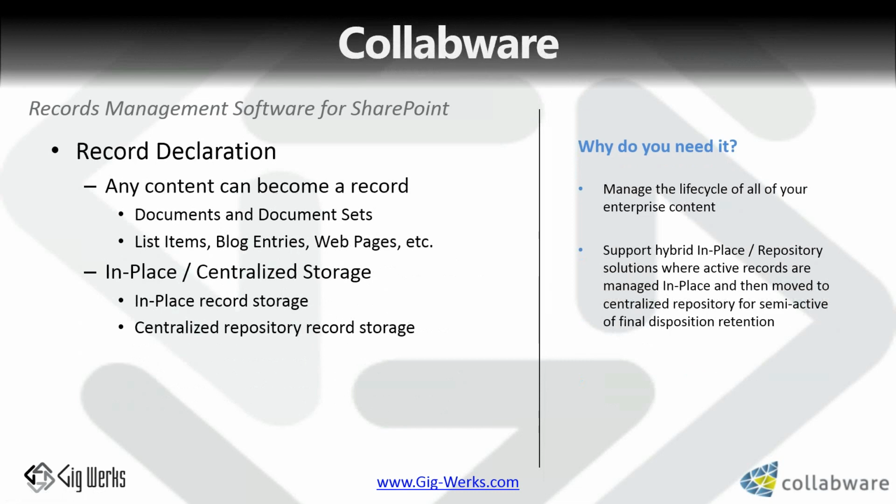Couple other comments about Collabware as well. Any content can become a record. So again, in the modern age of social and its constant extension into the enterprise, records are more than documents. They are now, in fact, list items, blogs, wikis, the entire page. And so with this, Collabware extends the notion of records management far and beyond what you would normally have in place, just like HiSoftware recognizing these other components of security. Collabware understands these extended notion of records management and has in place centralized storage. It will also manage physical paper, right? So you can have a hybridized solution, you can have it in place, you can move it around for the final disposition and retention.